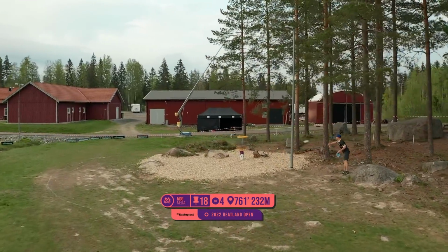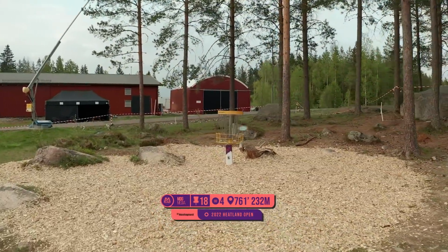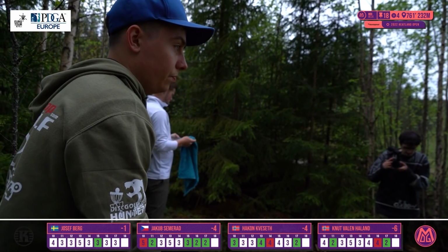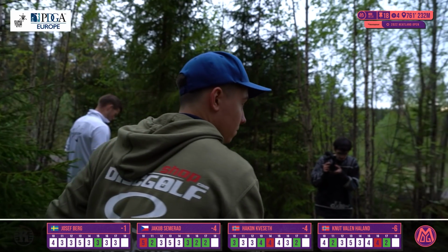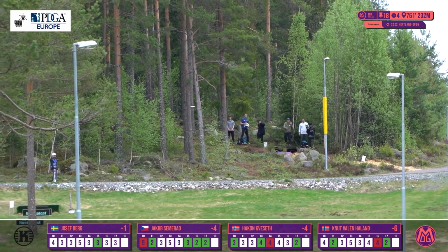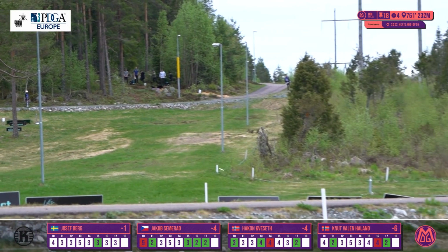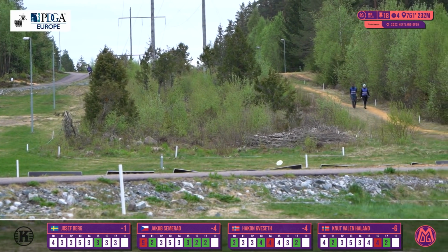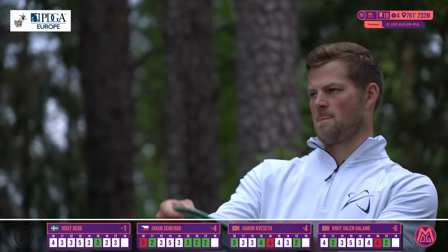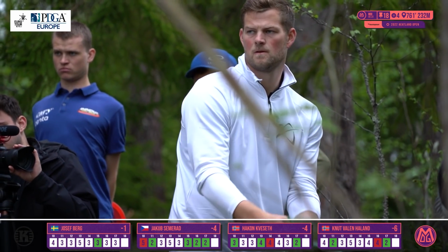You've got OB on the left side as well as wrapped around the back of the basket. Pretty fast green as well. I don't know about that. I would respectfully disagree. The green with all the wood chips seems like it'll just bite up all the approach shots. I don't know. Keep it close. I see a lot of control on the approach being needed, a tight landing zone, isn't it? Look at the OB everywhere. This is the hardest hole on the course. Came in at 4.66 average.